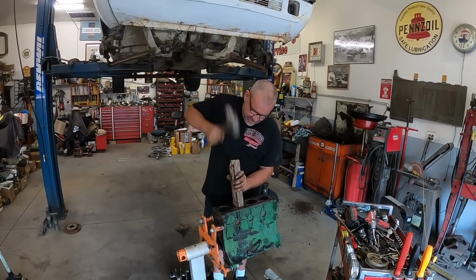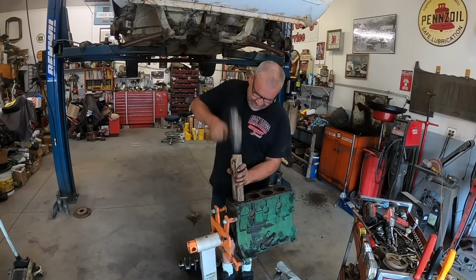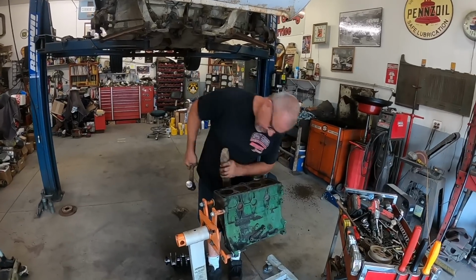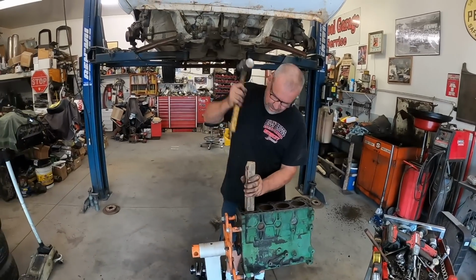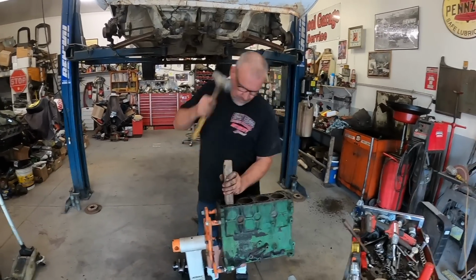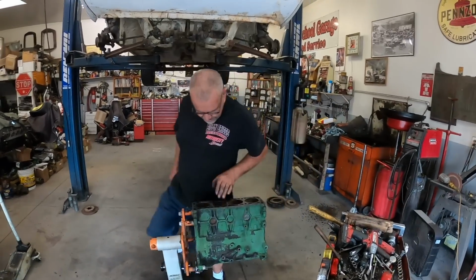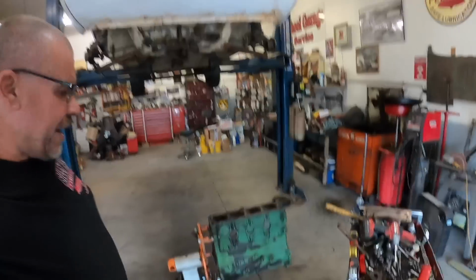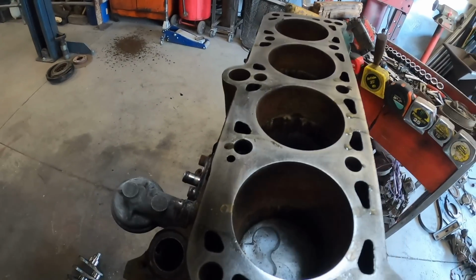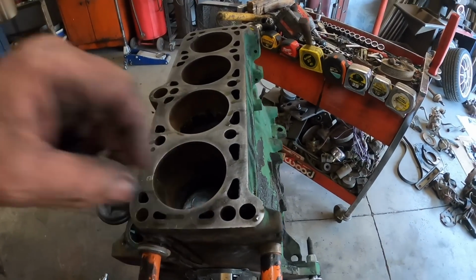Ooh, that was tight. Okay. I guess they're down. We'll have to get a hone on that now and see if we can clean them up and then get the pistons out and evaluate our block situation.